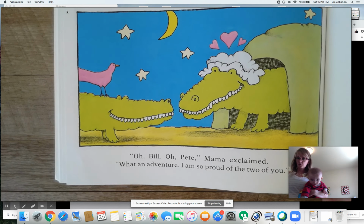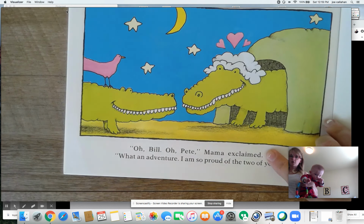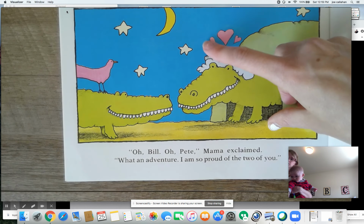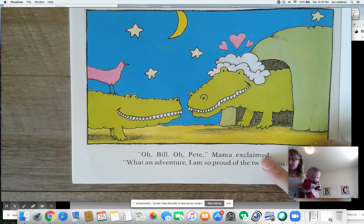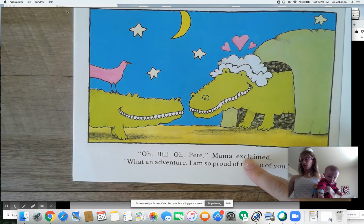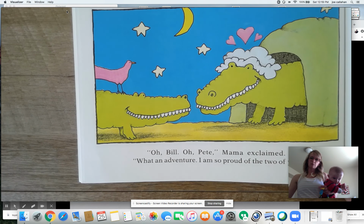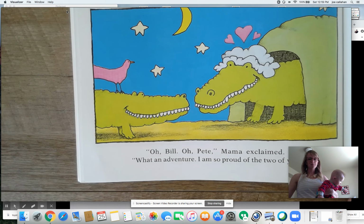All right, last new and interesting word. You may or may not know what this word is, but it's good practice for inferring new words or tricky words that are hard to read. Exclaimed. Oh, Bill. Oh, Pete, Mama exclaimed. I see those hearts above her head again, so she must be proud again. And if she's exclaiming something, the author could say Mama said, but this is juicier than said. I think it means Mama said it with excitement, because if you're proud of someone you love and you say, what an adventure, I have background knowledge, I say that with excitement.